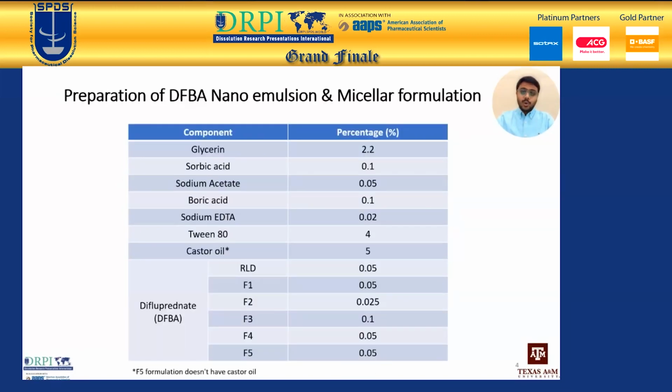Now, how we approached the problem to develop and validate our method is by formulating a bunch of different formulations. As you can see here, RLD is a 0.05% strength difluprednate emulsion product. The F1 formulation is a Q2 equivalent formulation to that of the RLD, which means it is both qualitatively and quantitatively equal to that of the RLD.